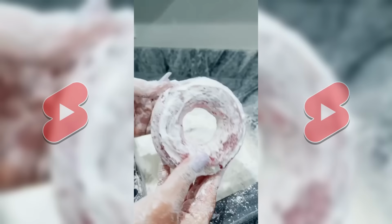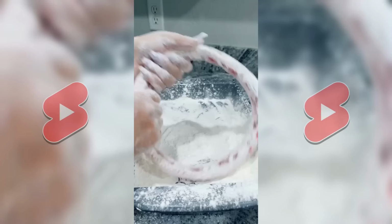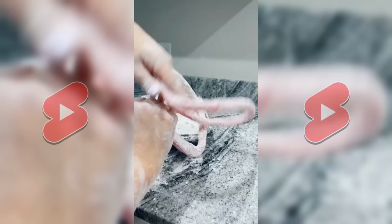Now form a donut shape and keep squeezing the edges. It's gonna gradually get bigger. Your hands are probably gonna hurt after this, but the end result is worth it. Also, if it gets way too hard, you can just pop it in the microwave for like 5 seconds. Once it's big enough, you're just gonna make a figure eight and keep going.